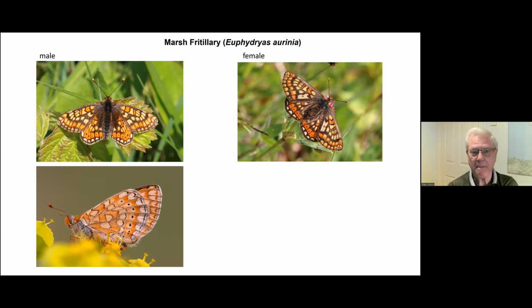A lot of effort goes into maintaining these colonies. These two images of the upper sides, the male and the female, were taken at a site in Lincolnshire. I think it's quite a well-known site, where it had been successfully introduced. And again, it's a very good site because you can walk around the site on tracks and not have to disturb the habitat.